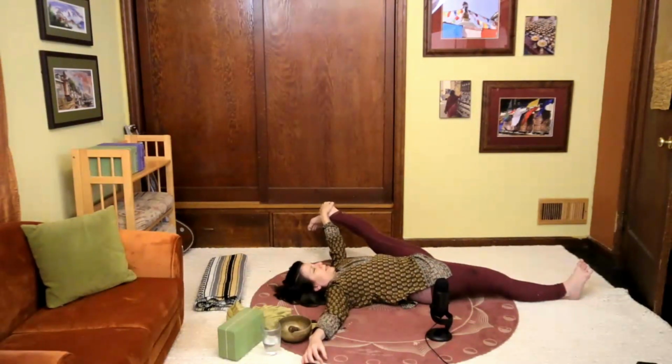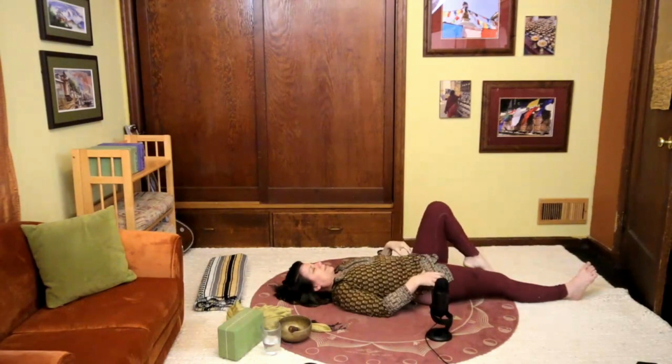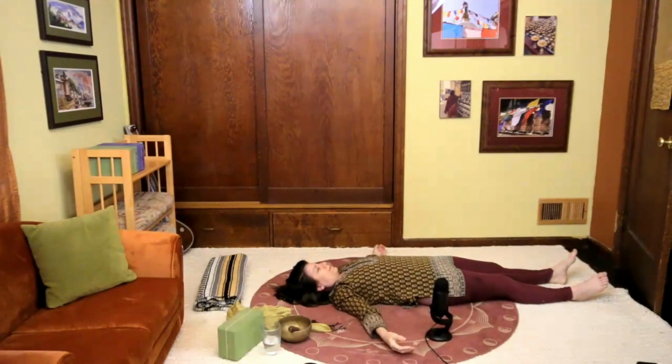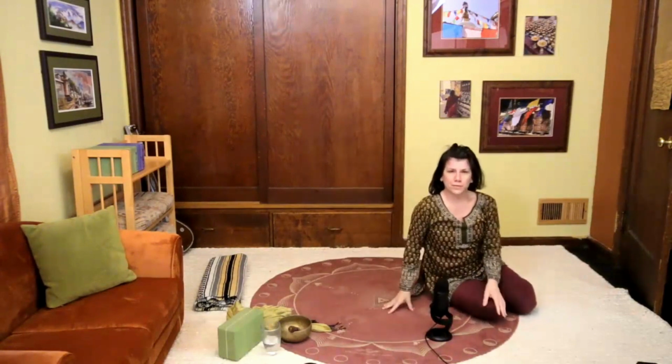And with your next inhale, raise your left leg up to center. Keep your mind at rest. The back of your left heel. Place your hands behind your left hamstring, bend your knee, and take your left leg out next to your right leg. And let's put attention at the back of both heels. And then please bend both knees, roll to your side. And come up to sitting.